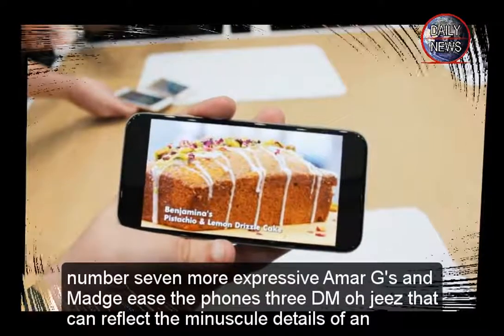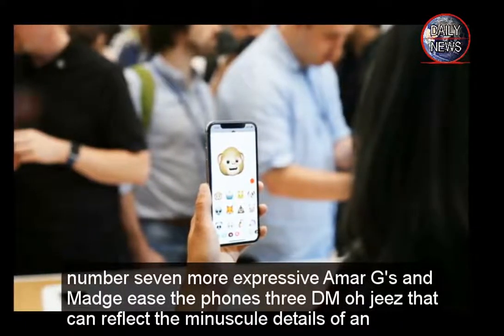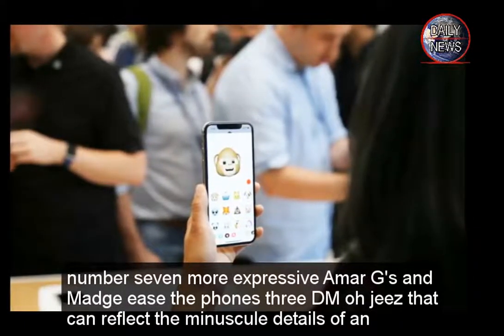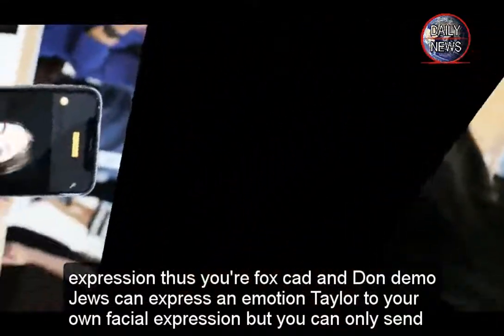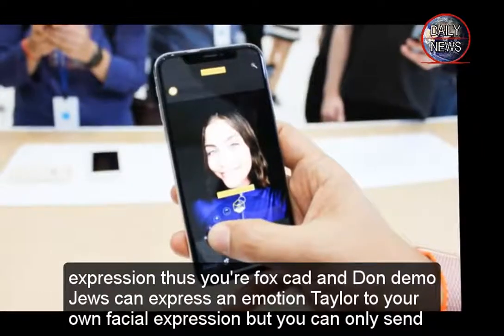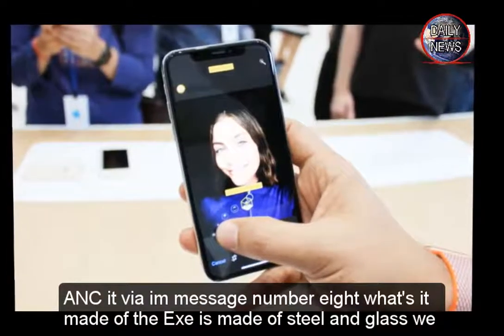Number 7, more expressive emojis. Animoji is the phone's 3D emojis that can reflect the minuscule details of an expression. Thus, your fox, cat, and dog emojis can express an emotion tailored to your own facial expression. But you can only send and see it via iMessage.